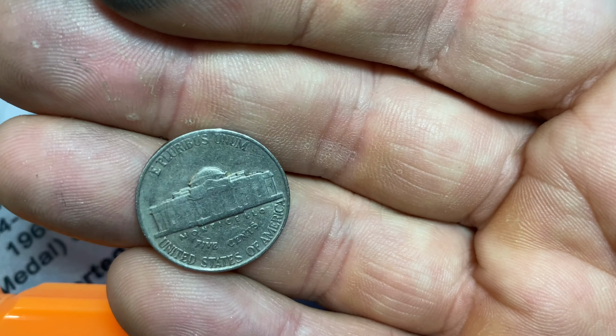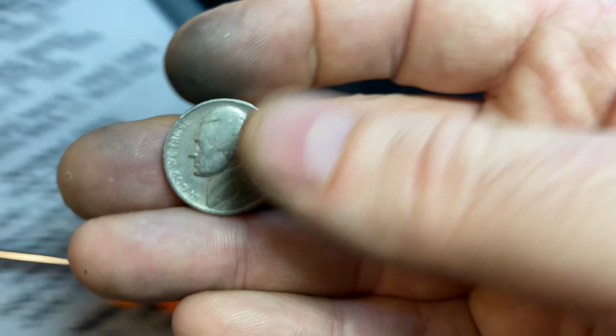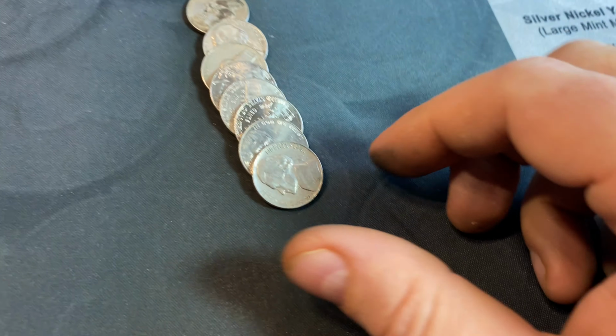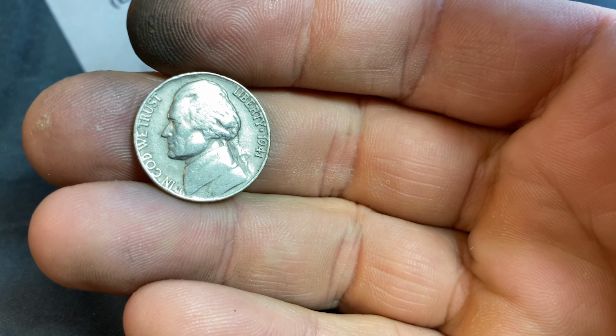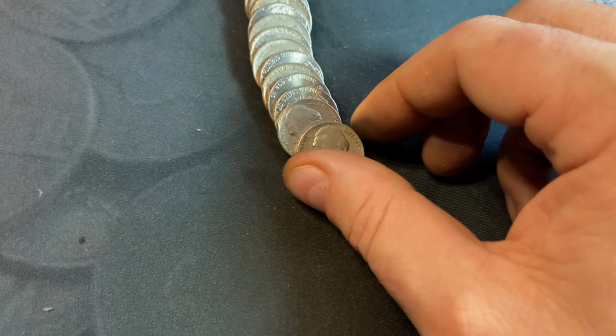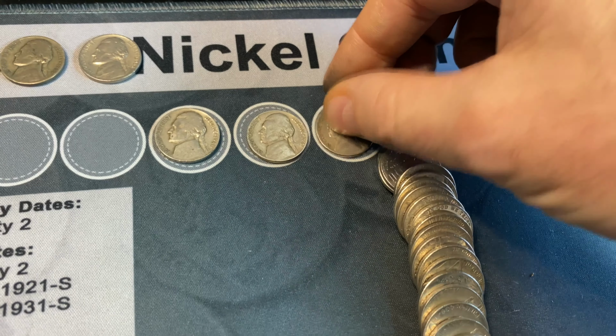And it doesn't. Still, a nice 1938 Philadelphia. Not sure we need one for the album to upgrade, but that's a great find nonetheless. Roll 39, another 1941. Pretty good shape from Philly. Roll number 46 is going to produce a 1948 Jefferson nickel from Philadelphia.